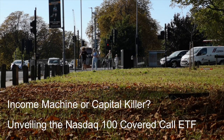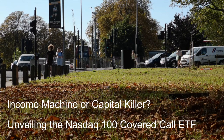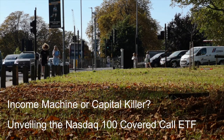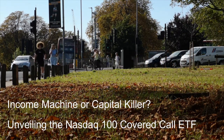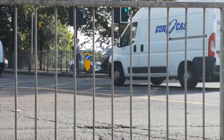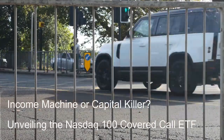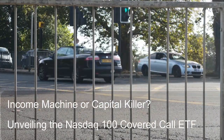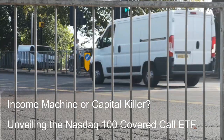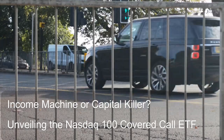1. QYLD prioritizes consistent income generation through selling covered calls, aiming for regular distributions regardless of market direction. 2. This strategy involves selling call options on the entire Nasdaq 100 index, generating premium income even in flat or declining markets. Capital appreciation.